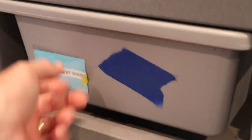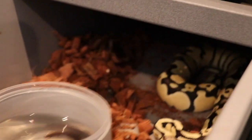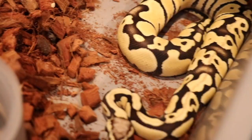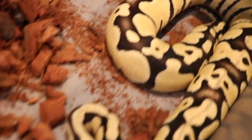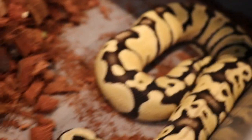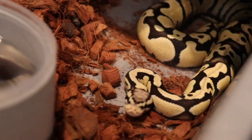Blue tape means they shed. I gotta do a whole tub clean. Just haven't done it yet. But look at that guy right there. Nice, bright. So yeah, I'll be making some double het clown Desert Ghost stuff.